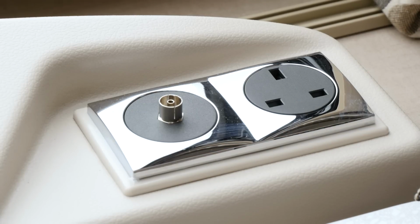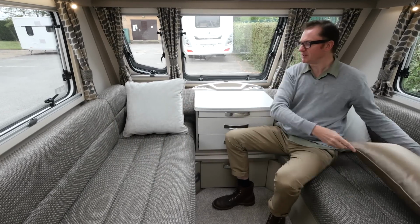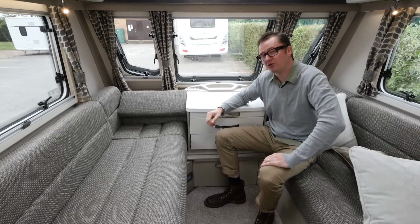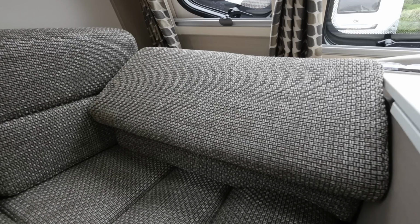connections for your television. And look at this, another cool design feature in the lounge. You can remove these cushions, so if you don't really want to watch TV and you'd rather relax with a book, magazine or newspaper, then these clever sculpted headrests will certainly do the job for you.